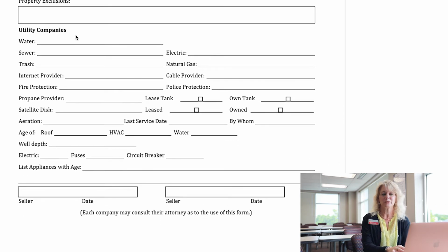So you come down to the utility companies. You'll want to ask the seller, and sometimes even you could ask them for their most recent bill. Not everybody has that in print anymore, so they may not even have that accessible. But you want the seller to identify the water company, the sewer company, the trash company, their electric provider, their natural gas provider, if they have one, their cable provider, fire protection, police protection.